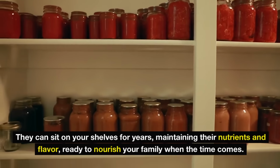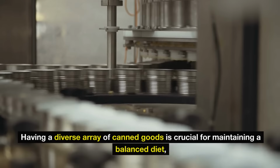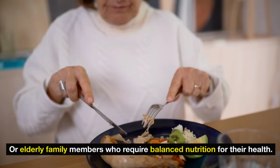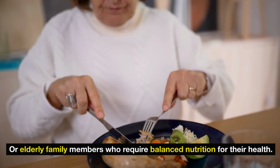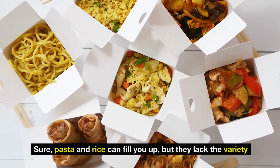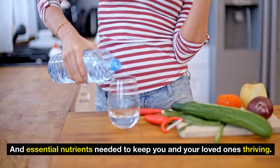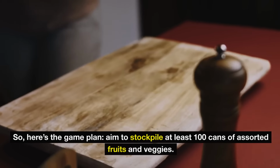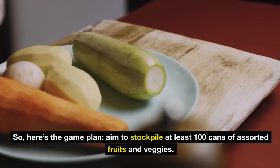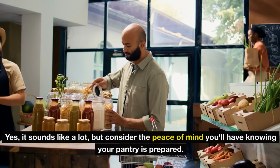Having a diverse array of canned goods is crucial for maintaining a balanced diet, especially if you have kids who need their vitamins or elderly family members who require balanced nutrition for their health. Sure, pasta and rice can fill you up, but they lack the variety and essential nutrients needed to keep you and your loved ones thriving. So here's the game plan. Aim to stockpile at least 100 cans of assorted fruits and veggies. Yes, it sounds like a lot, but consider the peace of mind you'll have knowing your pantry is prepared.